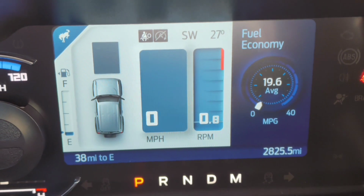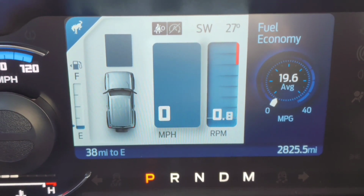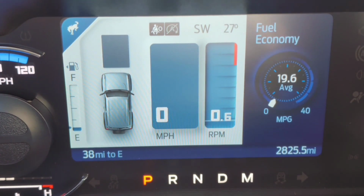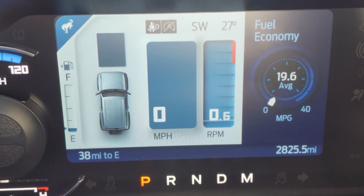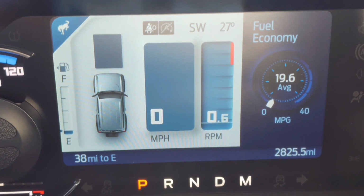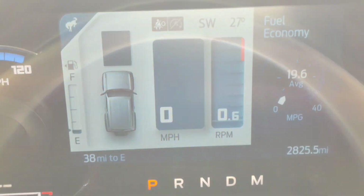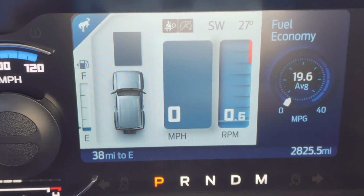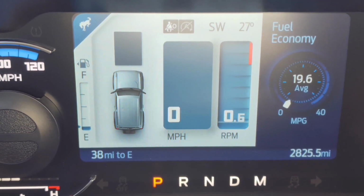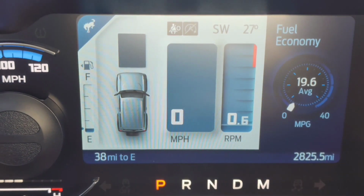Alright, so there it is. Full tank of gas. Well, we got a few miles to go yet, but I'm going to get gas here pretty soon, and we're about 19.6. That's the best it's been on this whole tank. Actually, it was at 19.7 earlier, so my initial thought is I don't think premium is worth it. It's only about a mile per gallon more or better. I don't know. We'll do the math at the end.